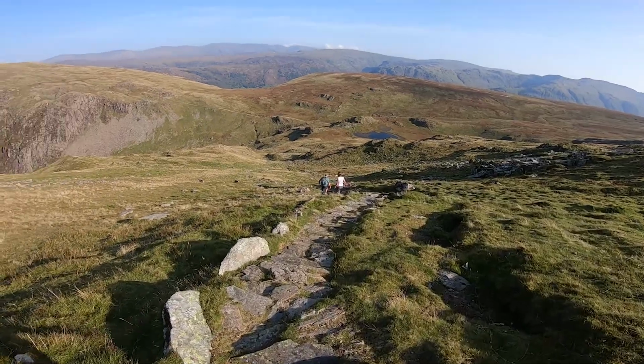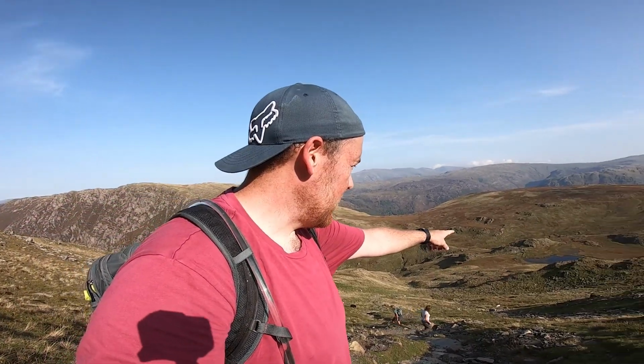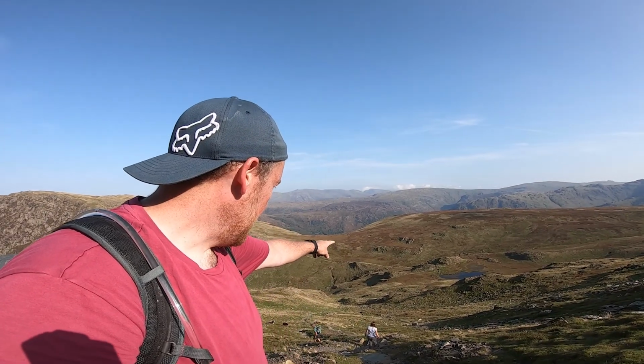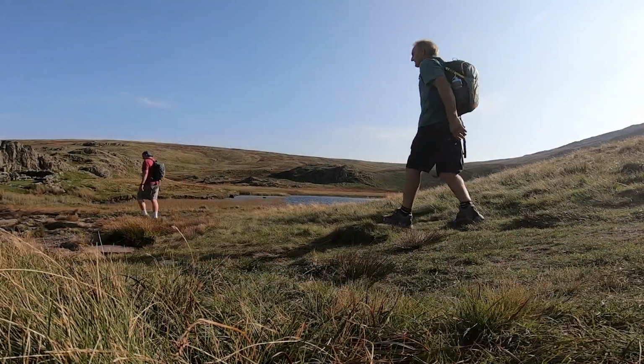Quite steep these steps. Oh, we're nearly there. There's Dale Head Tarn, just there. And then we're going to walk through that, and then that's where the waterfall starts in the valley. We're going to drop down in there. Not far now.